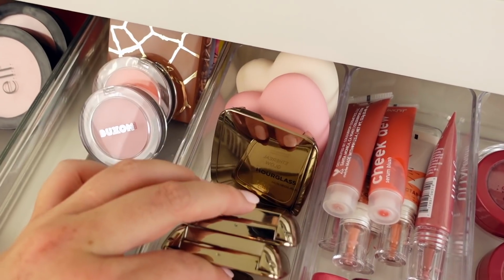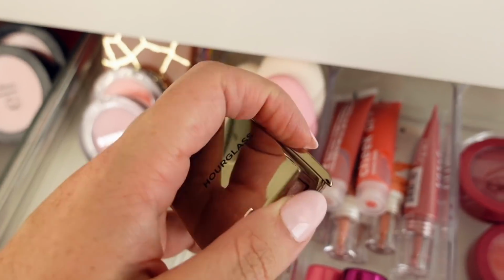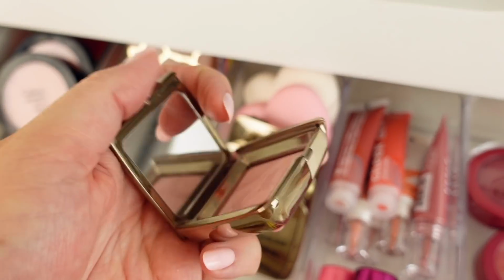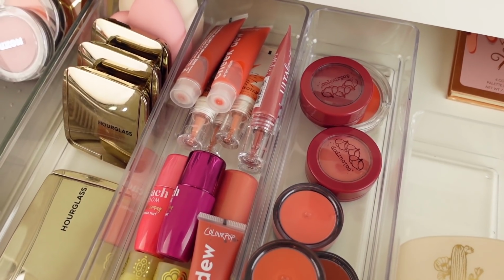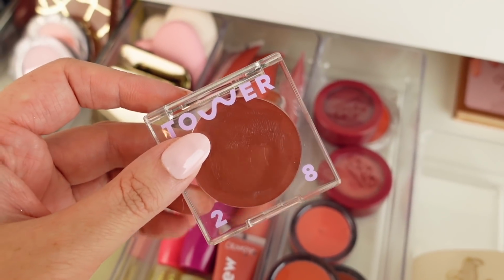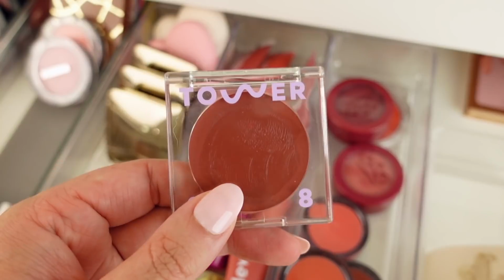I'm not currently purchasing from Hourglass, but I do still have some products in my collection from when I did purchase them, so I do still use them. This one is Mood Exposure. I think I'll include that one too. Over here I have cream blushes. So I do have that e.l.f. Cream Blush Quad, but I think I'm going to put my Tower 28 blushes in my drawer. So this one's in the shade Power Hour. I just purchased one called Magic Hour.